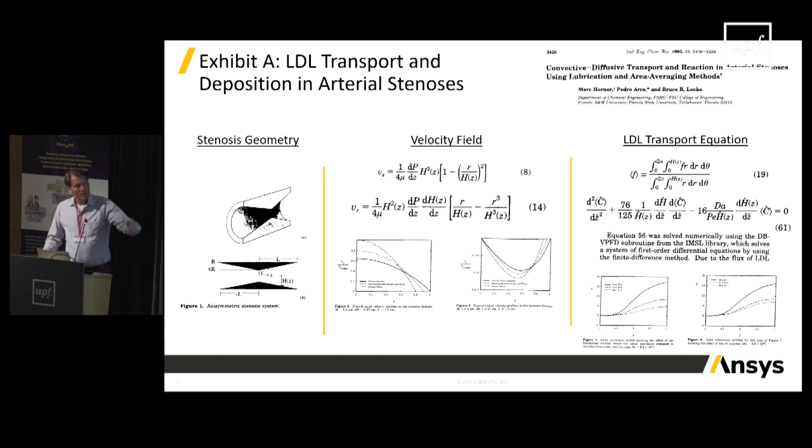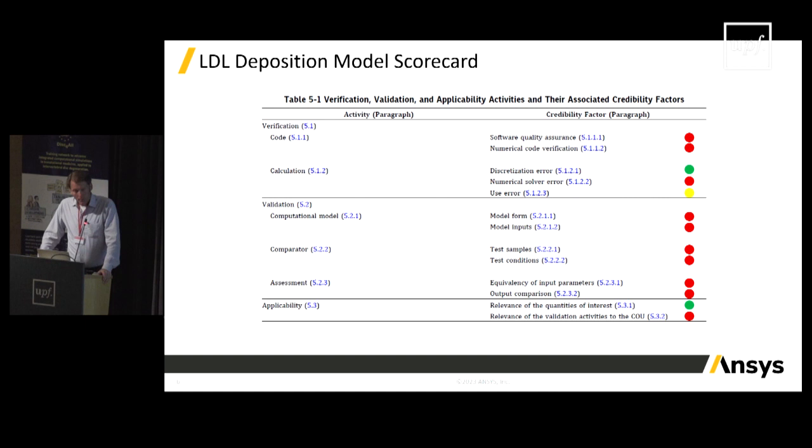Going back and looking at this paper, I said, okay, let's rate the work that I did. I have this scorecard here, and in a little while, you'll see why I'm using this specific scorecard. But for now, let's just assume it's a really nice scorecard. I went through different elements of verification, validation, and applicability. In the case of verification, things like software quality assurance and numerical code verification, I didn't even know what those were, so I didn't do that.